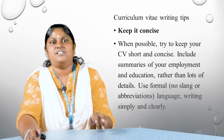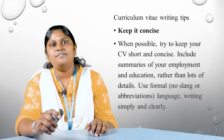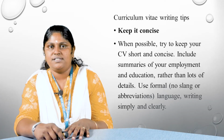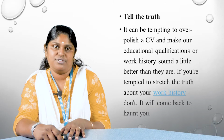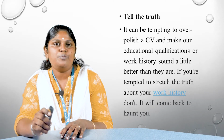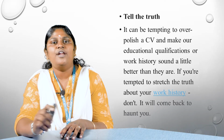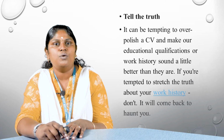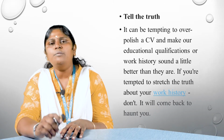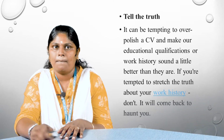Keep it concise. That is a tip. Whenever you are writing a curriculum vitae, keep it concise. Tell the truth. That is the next important tip. Most employers conduct reference and background checks, and if your curriculum vitae does not match your actual work history or education, you will mostly get caught at some point. So tell the truth only.